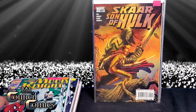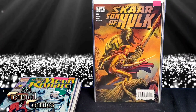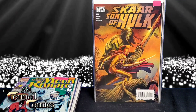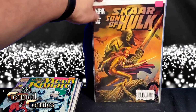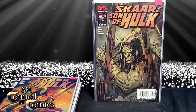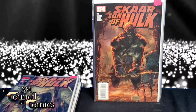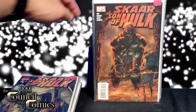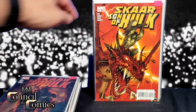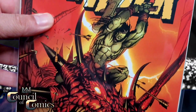Very nice. Next up, we have Scar, Son of Hulk. All right, we have issue number 5. This is his first solo series after the World War Hulk event. This is a $5 book. Then we also got issue number 4 with a dope Carney cover right there. Very, very dope. We also have issue number 3. Very, very nice. That's a $5 book as well. And issue number 2 with him riding a dragon. That's worth a closer look. Scar riding a dragon.